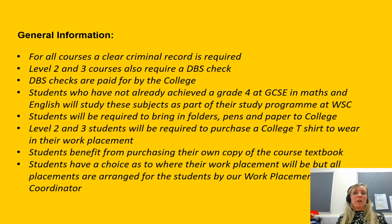General information about our early years courses. For all our early years courses, students are required to have a clear criminal record, and for levels 2 and 3, students will be required to have a DBS check. The college pays for this check, and our work placement coordinator supports students with the online application.